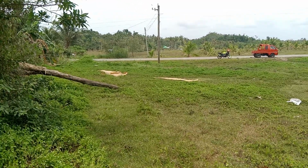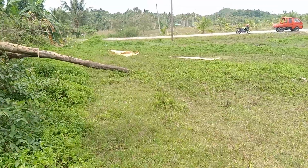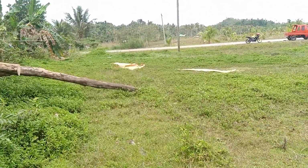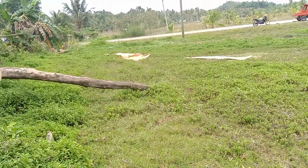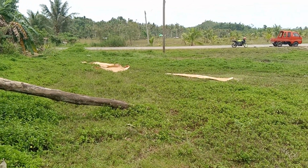Okay. So that's it for now, and if you like or are interested to buy this very nice, good location property for sale here in Inabanga, Bohol, Philippines.